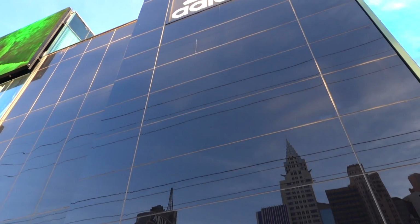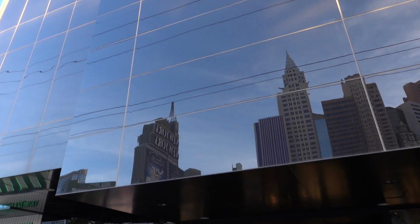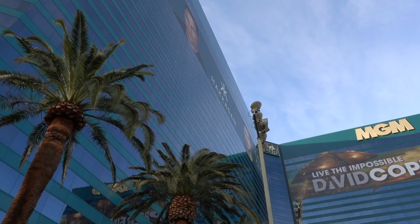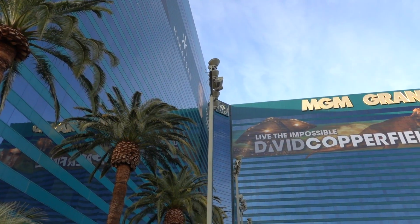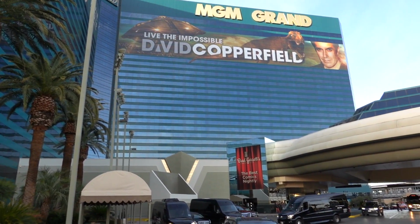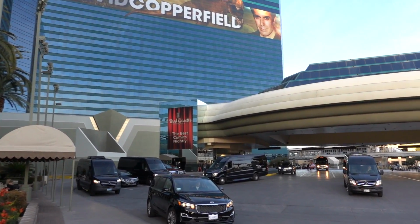So I saw that there is a massive Adidas store just beside my hotel. So I'm staying here at the MGM Grand, and there is a giant Adidas store just across the street, or I think on the opposite side of the hotel. So we'll go there and check it out. But before we go sneaker shopping, let me just show you around our room.